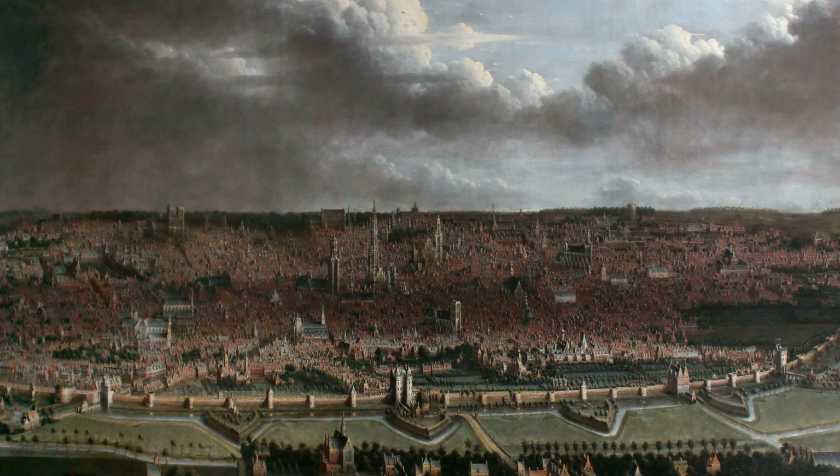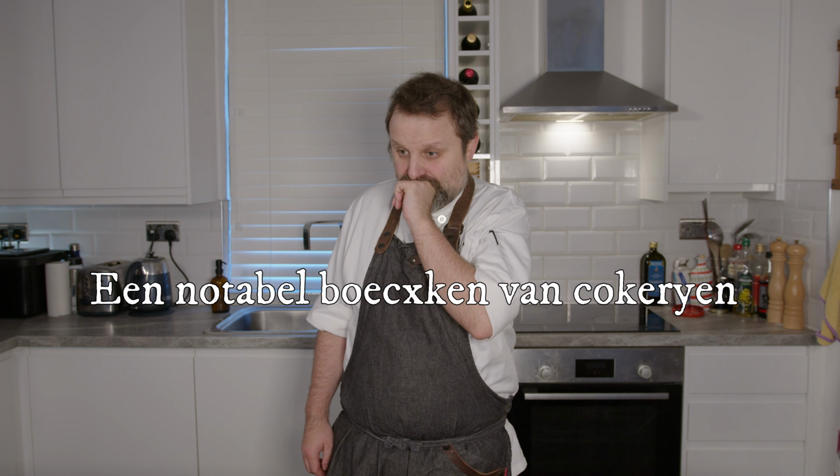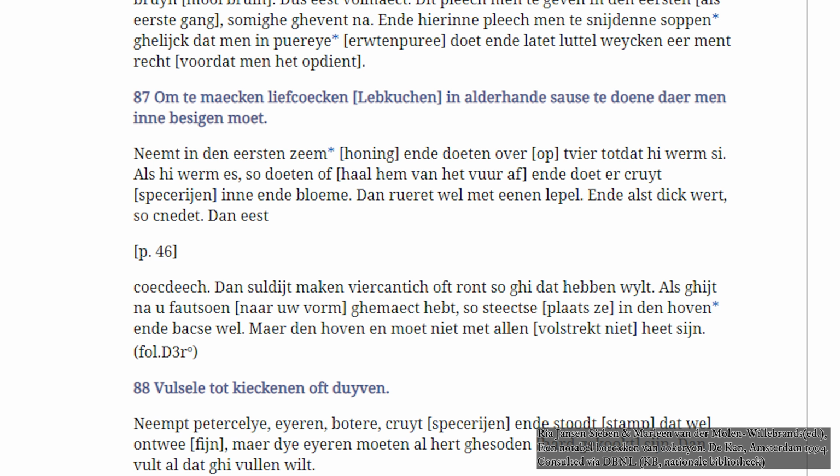We'll stop briefly in 1514, when a publisher in Brussels was handing off een notabel boekje van kokerijen. It's not that hard. Or a noteworthy book of cookery. The first cookbook to be published in Dutch. Among the 175 recipes aimed at the wealthy was liefkoeken, a spiced and also sweetened little biscuit.